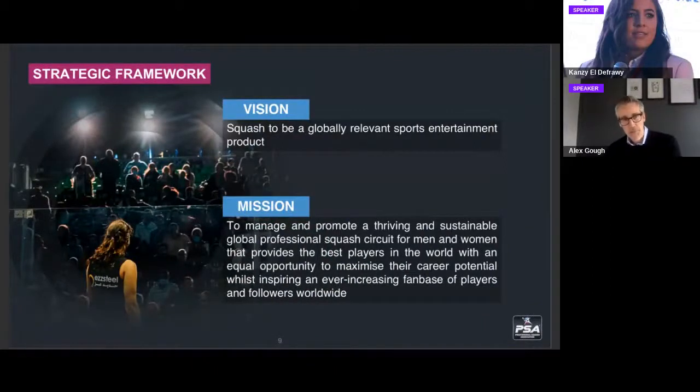So our vision is for squash to be a globally relevant sports entertainment product. And our mission, which hasn't changed much in the last 5 or 10 years, is to manage and promote a thriving and sustainable global professional squash circuit for both men and women, providing the best players in the world with an opportunity to maximise their career potential, whilst inspiring an ever-increasing fan base of players and followers worldwide. So what does that look like? Next slide, please.